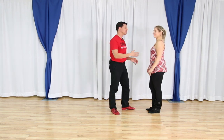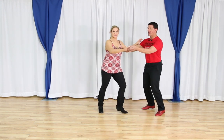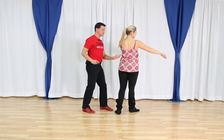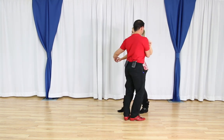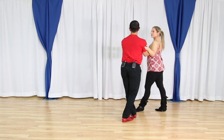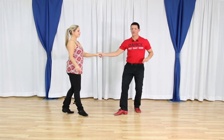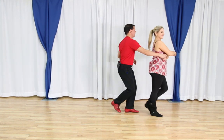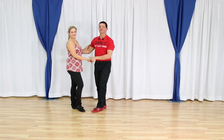from a fundamental pattern perspective, right, we're going one, two, one and two, one and two, one, two, one and two, one and two, one, two. Am I messing up? One and two, one and two. So that'd be a good way.